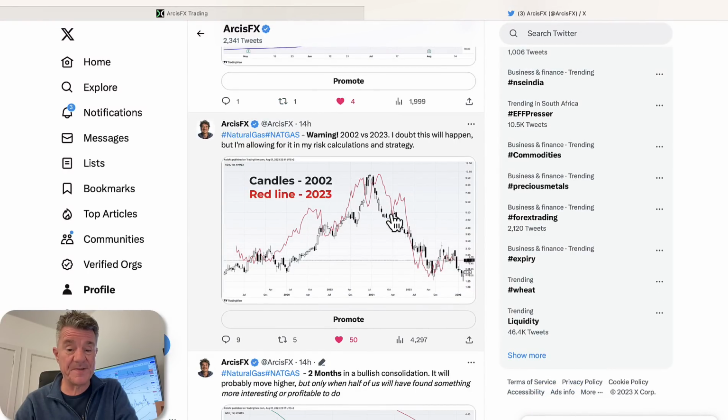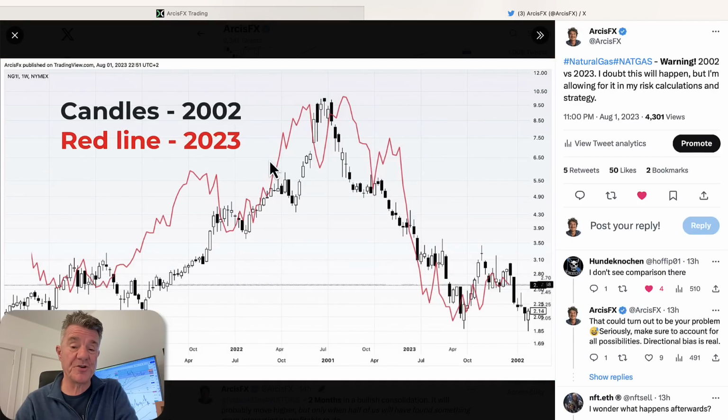But what I did was I put up this chart over here, which just shows a comparison between 2002 and 2023. The red line is the 2023 where we are at the moment, and the black candles are the 2002 movements. You can see over that period, these charts were incredibly similar. So we had a bit of a rise, then a dip, and then a rise, and then dip. You can see the red line goes up and then makes a dip. Same with the candles. Then we have a sort of a top formation there. This year it was a double top on that occasion. In 2002, it was just a single top.